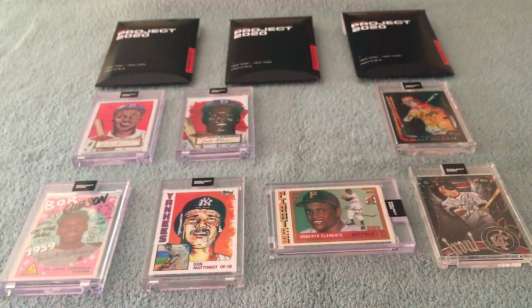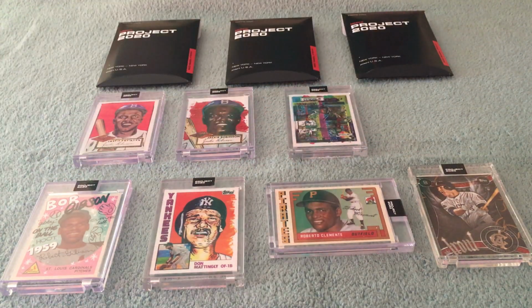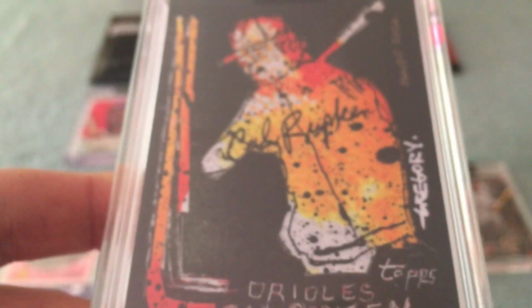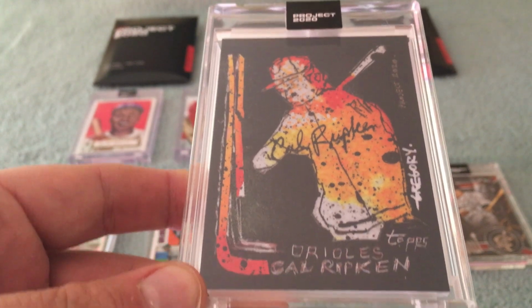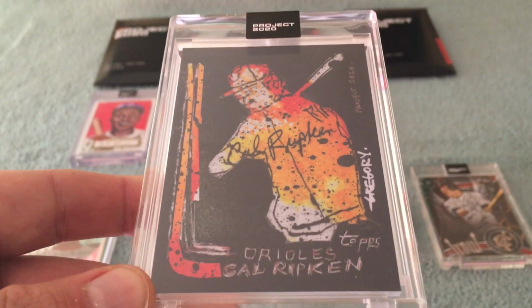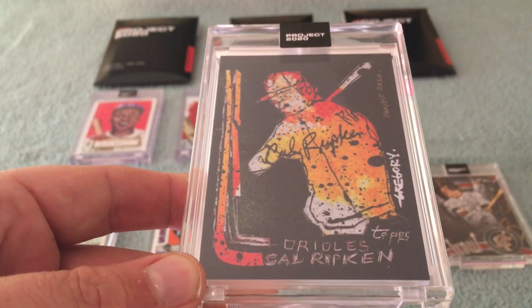I'm doing Gregory Siff's whole run, and this is the card that really made the switch flip for me on Project 2020, and this is his Cal Ripken. I mean, this thing is absolutely fantastic. I love it. I remember when this one dropped, I was just kind of like, whoa. That is really, really cool. So there's the Cal Ripken by Gregory Siff.